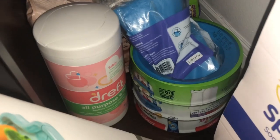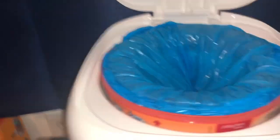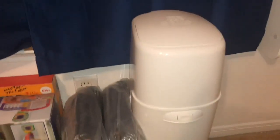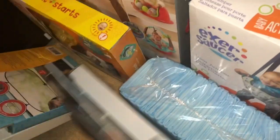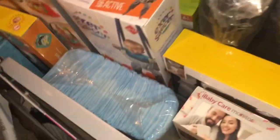And then down here is like cleaning supplies and stuff for the diaper genie, and wipes and dress cleanings and different stuff. And here is the diaper genie. It's actually already set up, I think. You just push this and then, you know, of course, put all the dirty diapers in there, close it up, and that's how that works. So that's this little section on the floor. I just have no place. Well, I have places for it, but I just don't want to open it right now. So that's that little section.